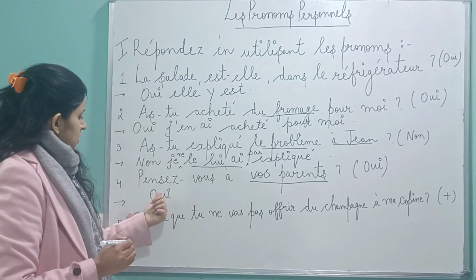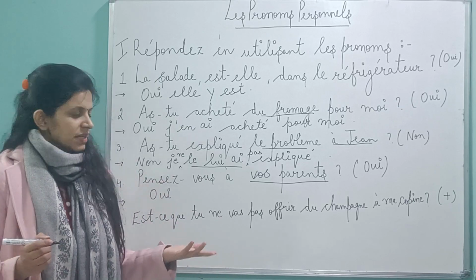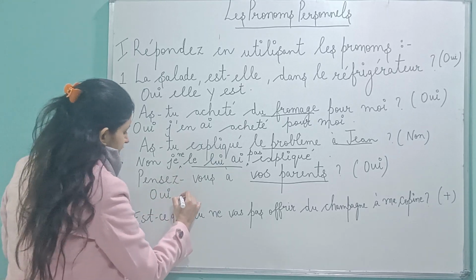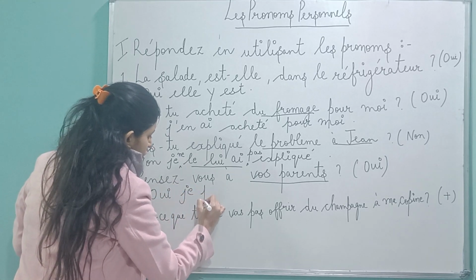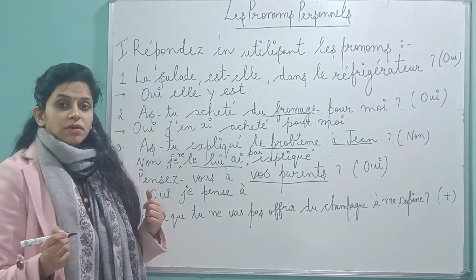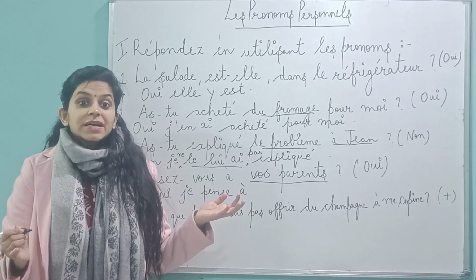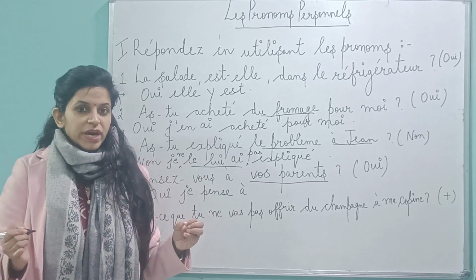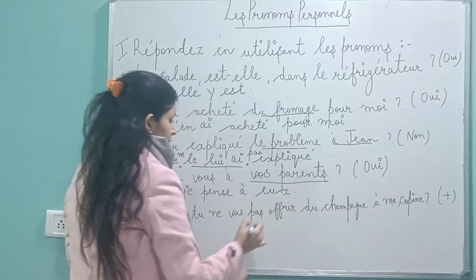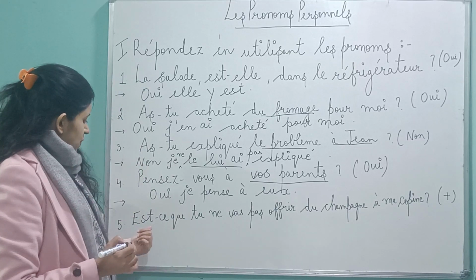So you can either replace vous with je, or you can also write nous. That is completely fine because vous, we take it as the plural side. So right now I'll just write je pense, yes, I'm thinking about. Vos parents, if you remember the pronom tonique table, vos parents will be, it's masculine plural, so we are going to write eux. Je pense à eux.